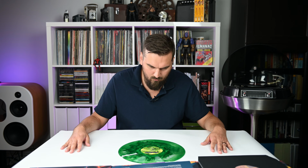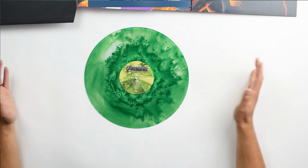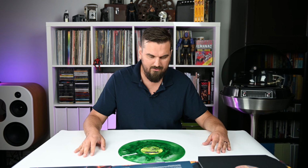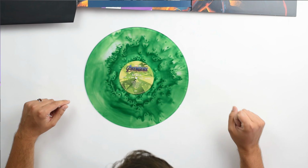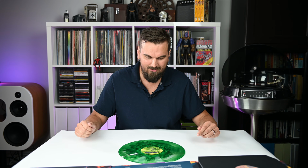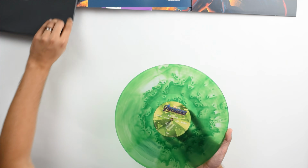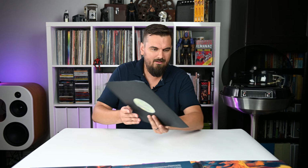Very different than what was advertised, and you can kind of see in the little blobs here, those are the PVC pellets. Where this is very different from what was advertised is it's basically a translucent record with a color splatter, but it's not even a splatter. It's very messy, and it looks like it was done incorrectly. Okay, let's take a look at another one. From all the examples that I've seen, the red one looked the worst.